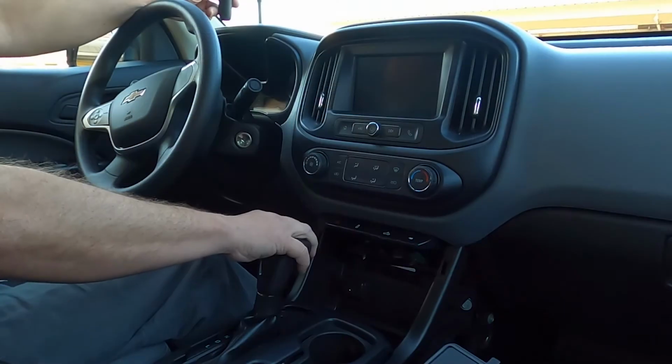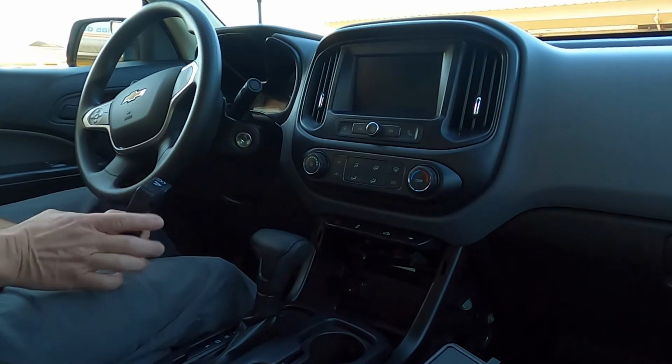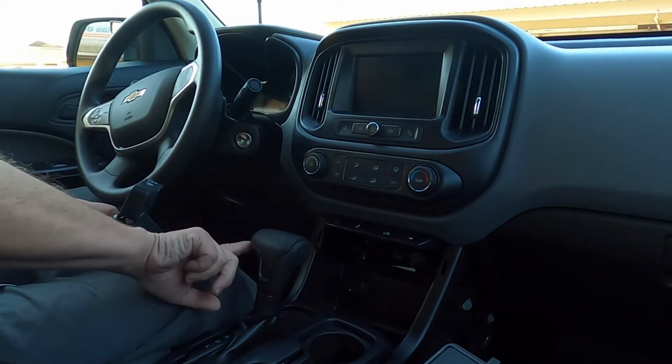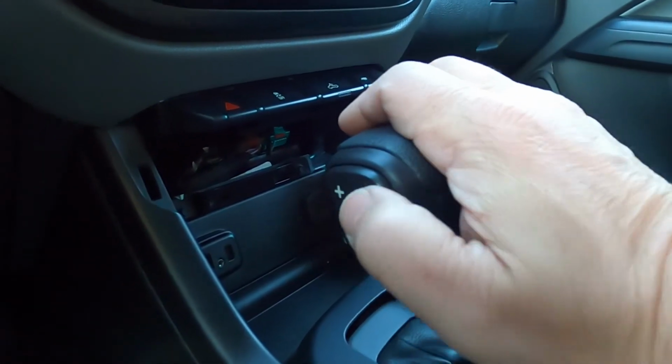Anyway, that's the mention. And then the other thing that I wanted to mention is the shifter, and it does have something that's called L, which I guess means low, but you can shift into low at any speed, and it'll likely downshift one, but ultimately what it's doing is it's allowing you to then use the plus minus function here. See if I can get a shot of it. So yeah, you have a plus and a minus button on the side, the little electric switch here.